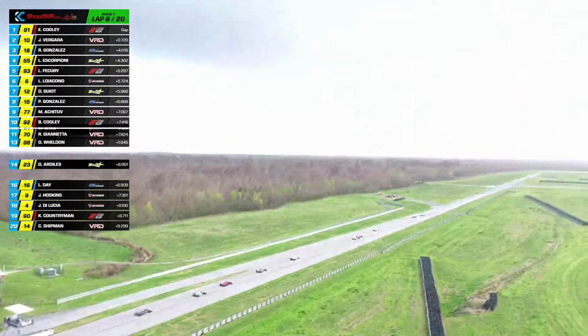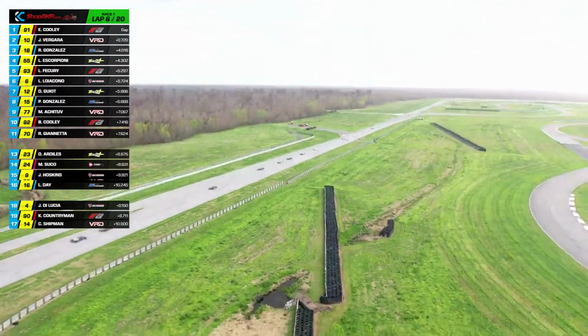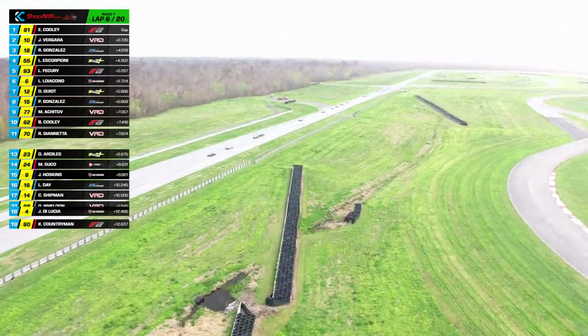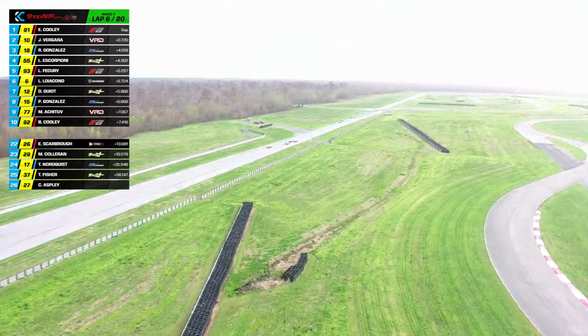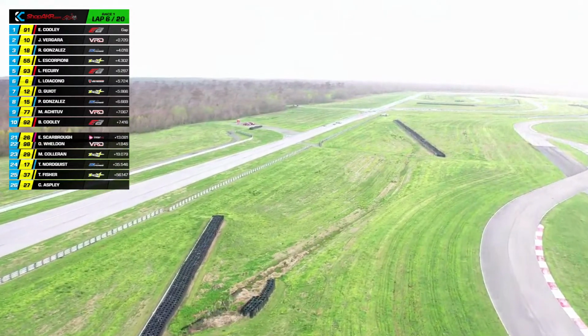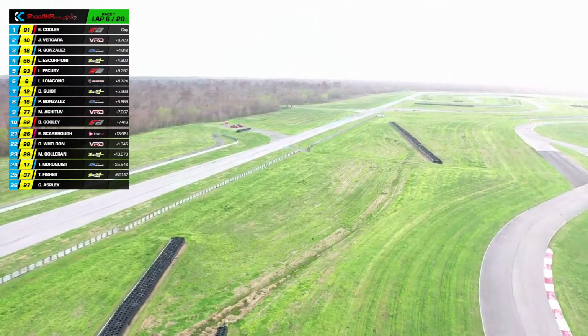Huge, huge implications here in the overall championship standings as Evan Cooley gets further away. Vagara into second, Gonzalez now into third, Scorpioni into fourth. And to make it two exclusive Autosport drivers in the top 5, Lucas Ficuri will move up the order.